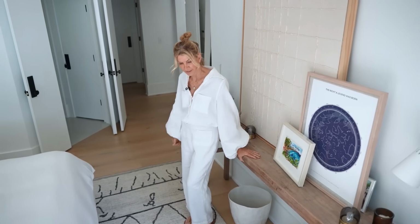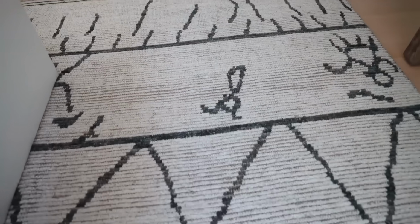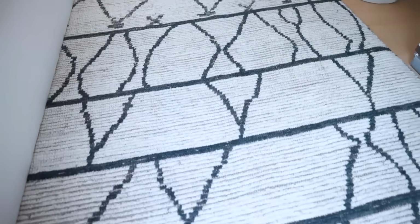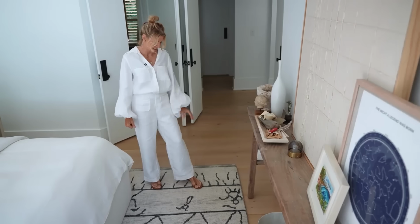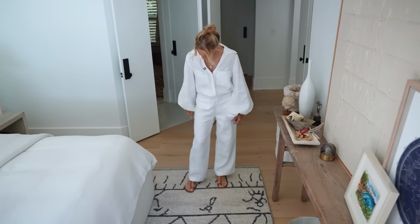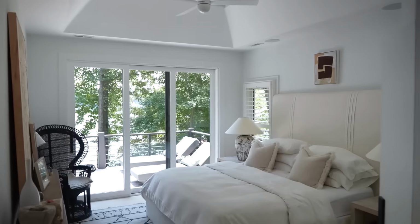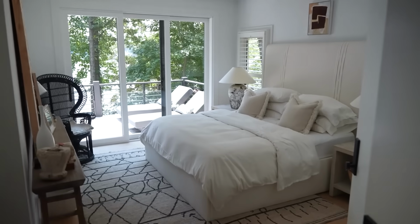I love vintage rugs. This one is another Moroccan rug. It's just a beautiful, it's texture. It's got some nice black and white accents. And I love the little people. It gives a really great global feel, but it still has a great monochromatic look to it.